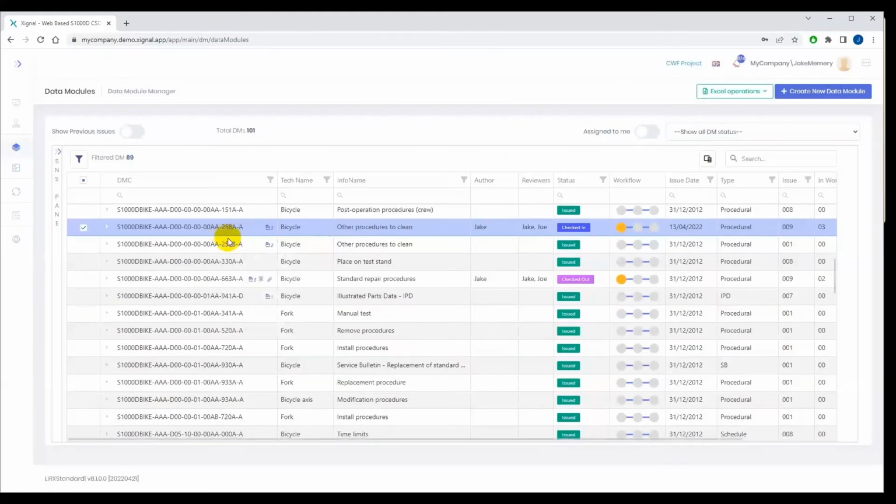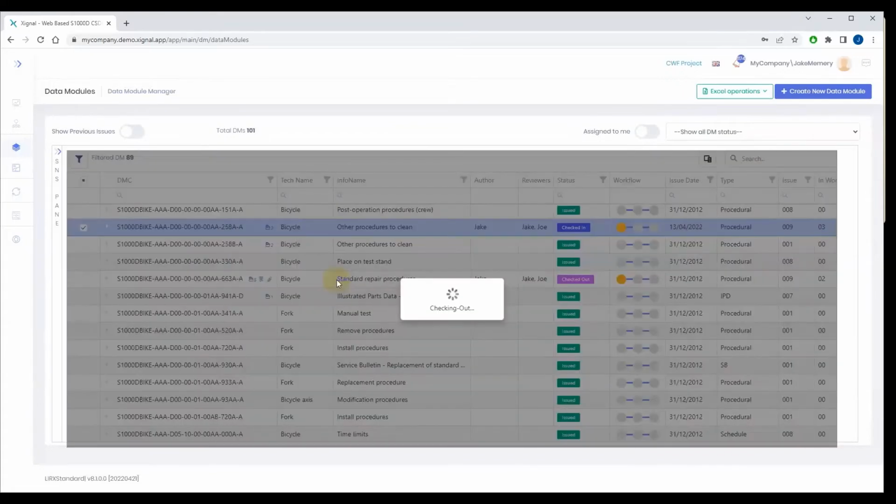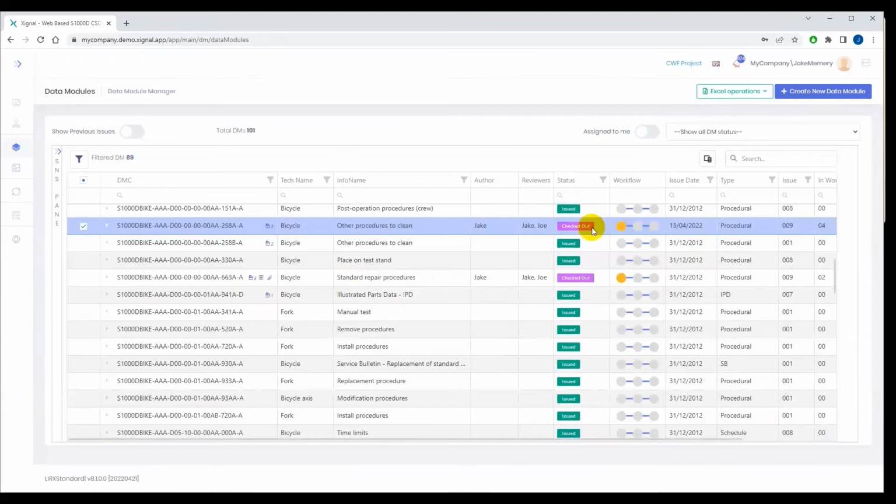So let's check out this module. So as the author, I've got this menu item here. I can click checkout. That changes the status, and then I can right click again and I can go edit DM.